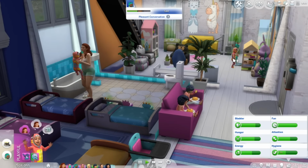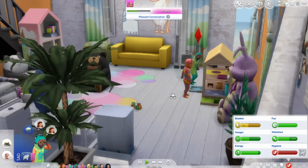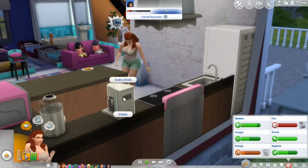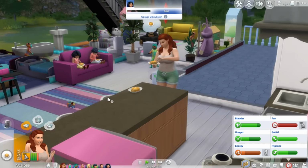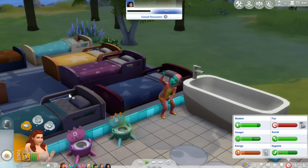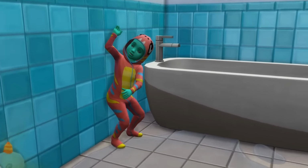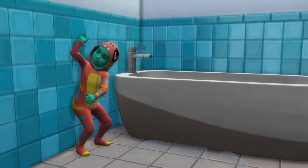How are these guys doing? Getting hungry, are we? They're fine. Actually, you could go and get some food. There we go. Amber can go ahead and get some coffee. Oh my goodness, he's dancing in the bathroom. That's the most adorable thing ever. Oh my goodness. Baby, what are you doing? He's just happy. He's just happy to be clean. That's the thing.